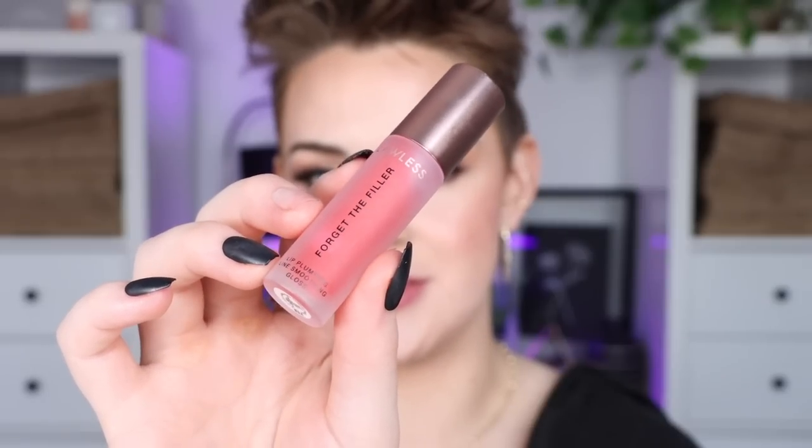All right, then the very last lip product I have is the Lawless Forget the Filler Plumping Lip Gloss in the shade Cherry Vanilla. I actually have two of these and this one I'm getting pretty low on. This product I wear every single time I post any kind of short or reel and you see me doing my eyeshadow and my lips look nice and juicy and plump and everyone's like, what are you wearing? It's this lip product. It is a little plumping, but not a painful plumping. Just a little bit. It's nothing like that Fenty Heat or a Too Faced lip injection.